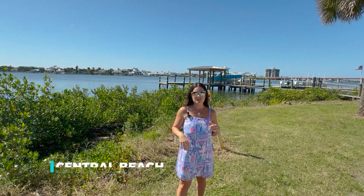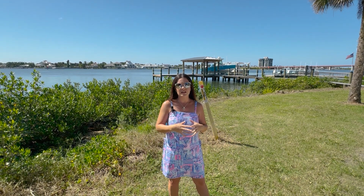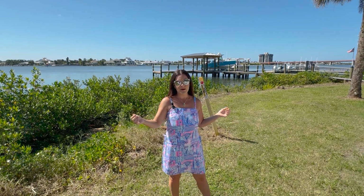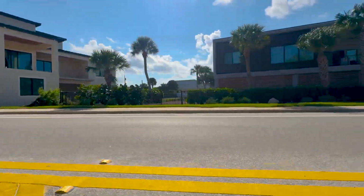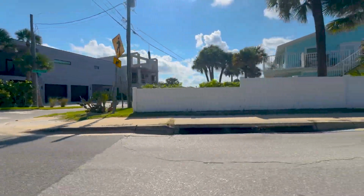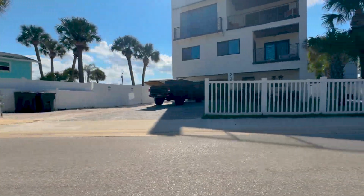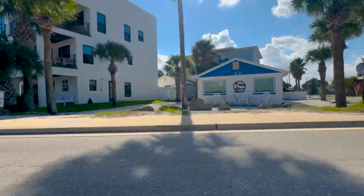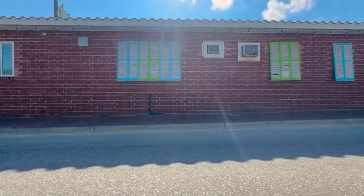We're in Central Beach in New Smyrna Beach, Florida. Central Beach is the center part of the island. It is exactly a mile wide by a mile long. So it's kind of this little square in the middle of the island. It's super busy over here during spring break or any kind of vacation times, holiday times. So if you're not looking to be in the middle of the action, this is probably not for you. But if you are, the great thing about it is it does have short-term rental possibilities.